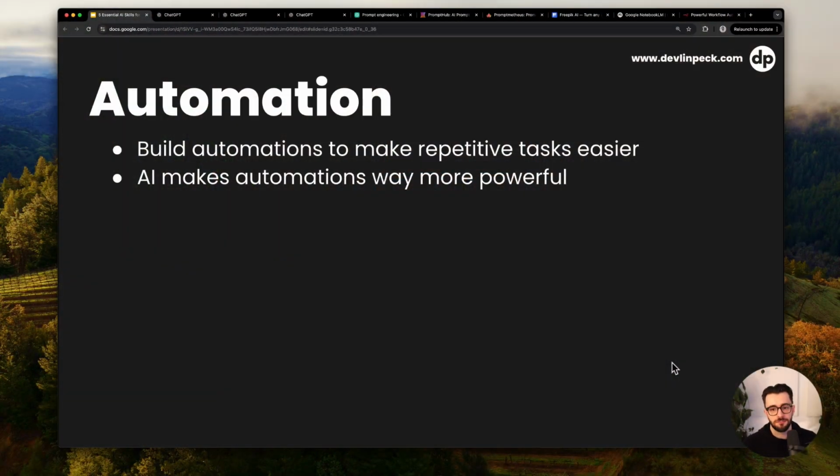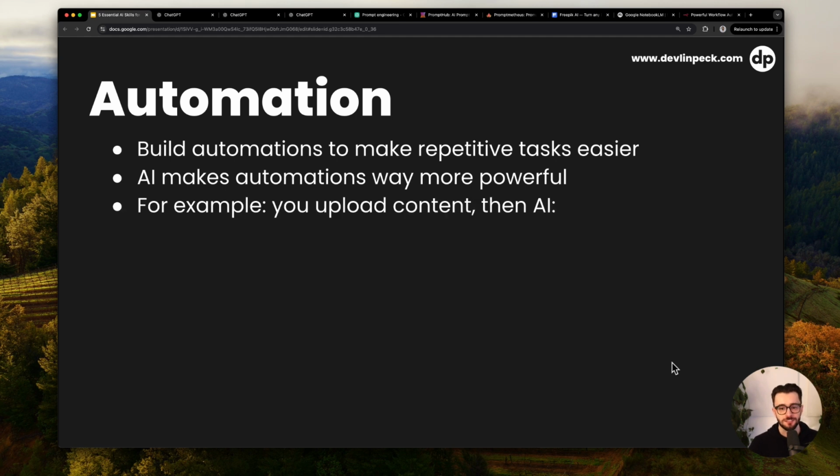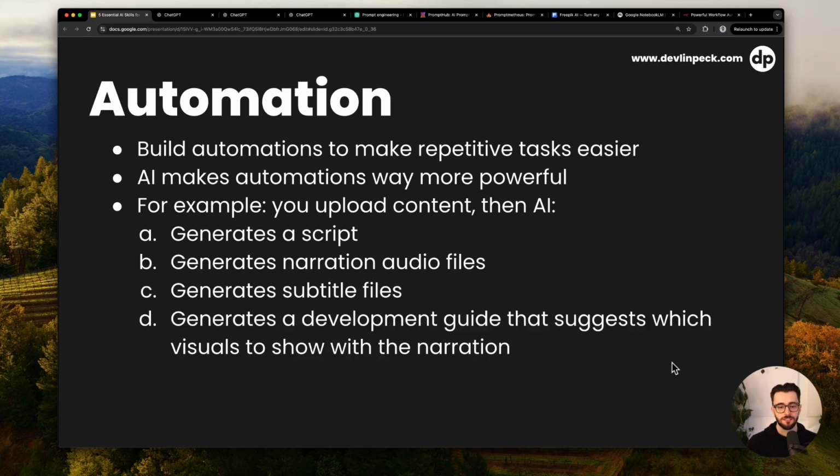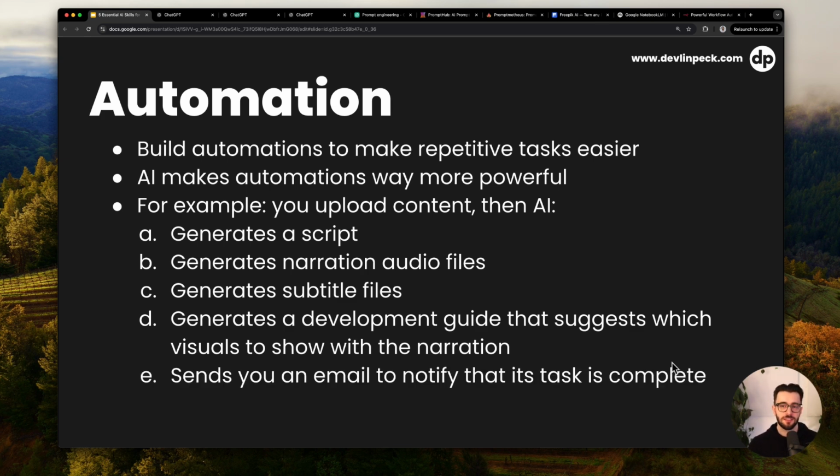But now you can incorporate AI into that. So you can use the power of ChatGPT, essentially, to make decisions about what to do next in the workflow, or to draft emails or draft responses to people. You have the full power of a large language model behind your automations. So for example, you could upload some instructional content or some source material, and then you could have an automation set up where AI generates a script from that content, generates narration audio files, generates subtitle files that can go along with it, and uploads all of that to a drive. It can generate a development guide, or a storyboard essentially, that suggests which visuals to show with the narration as it plays, and then it can send you an email to say that its task is complete.